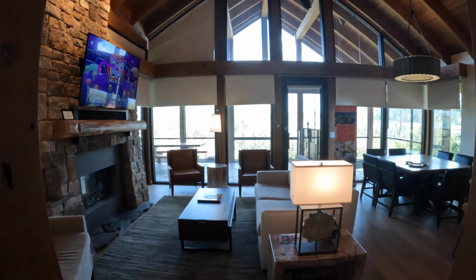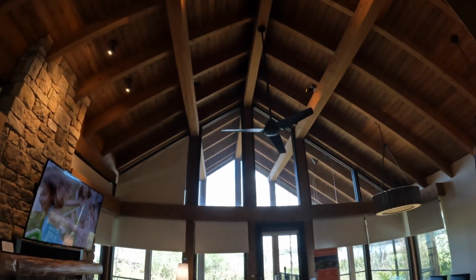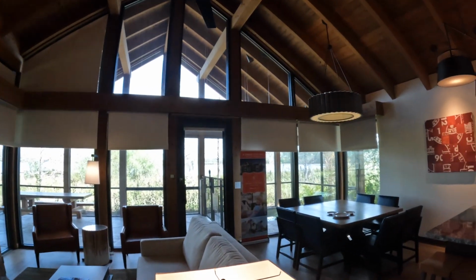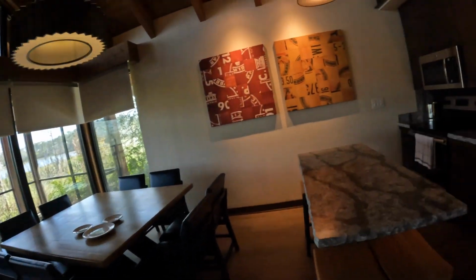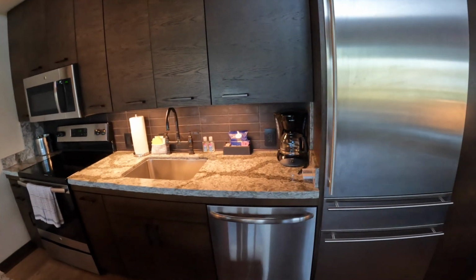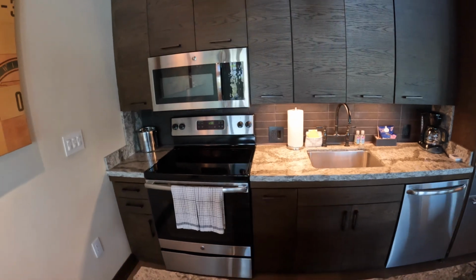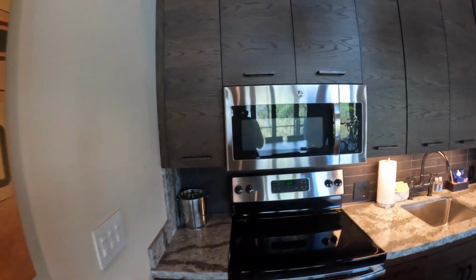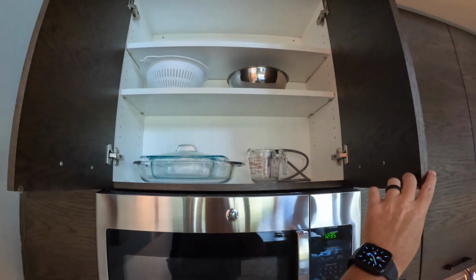And once you get out here, you'll notice right away the high ceiling with the exposed beams, the rock work on where the TV's at. It's just a great vibe here. And so we're going to show you the kitchen first. You'll notice right away that big refrigerator there. They also have a dishwasher, they have a sink, a range, and a microwave there. You can do pretty much all the cooking you need to here.